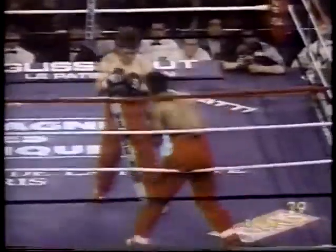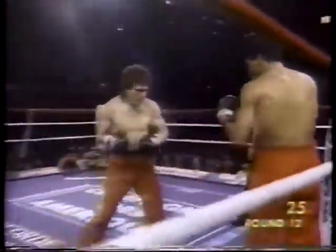I think Khalid wants to leave nothing left to the imagination. That's right. He's here in front of his hometown crowd, and you can hear they're chanting here in the background for him. It's a very popular young fighter over here. They want to see him beat the American.